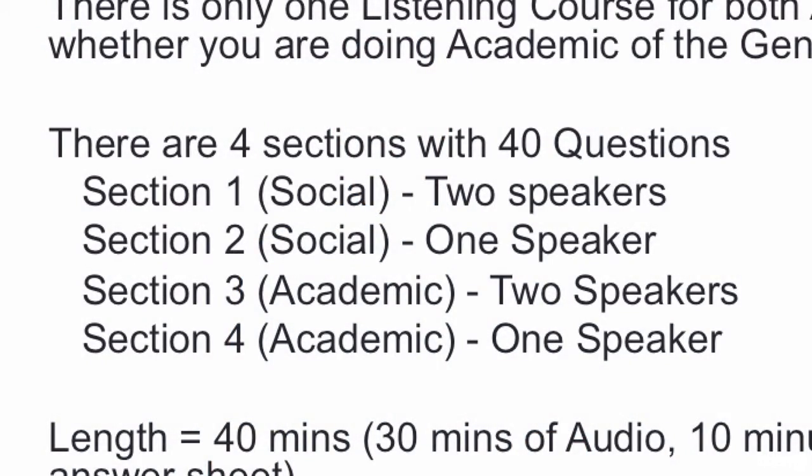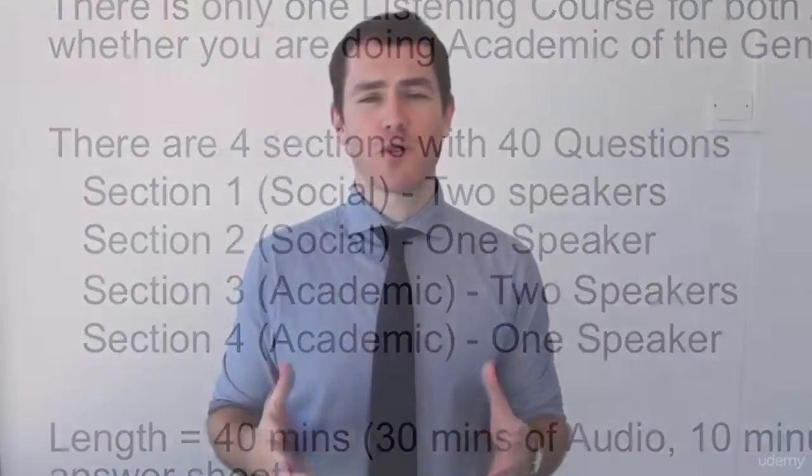Section 2 involves 1 speaker. This is also a social, everyday situation. For example, a man giving a talk about his local community.